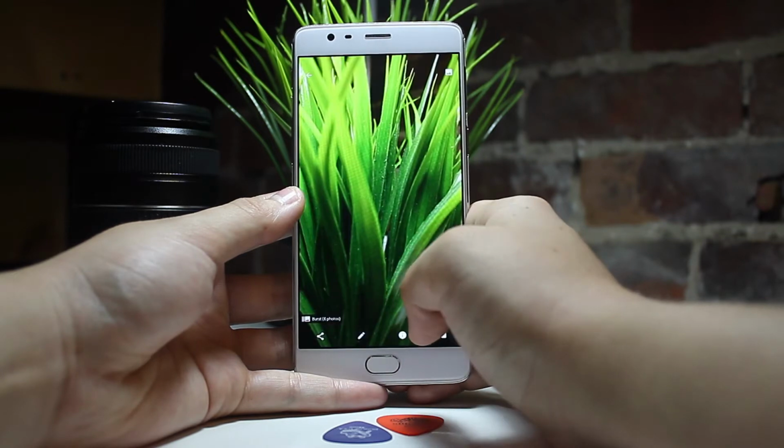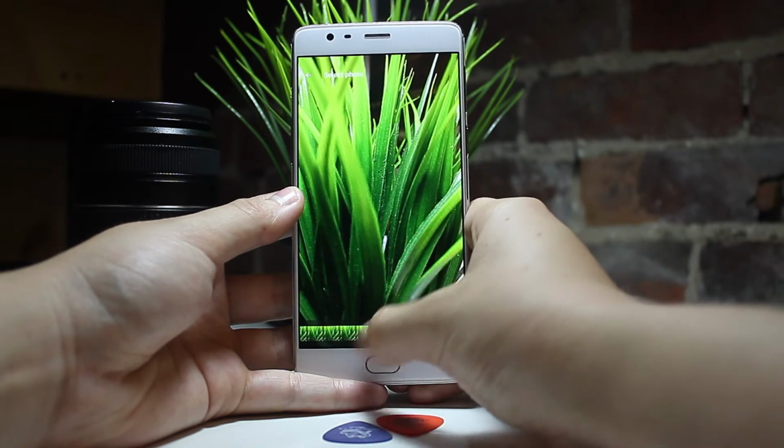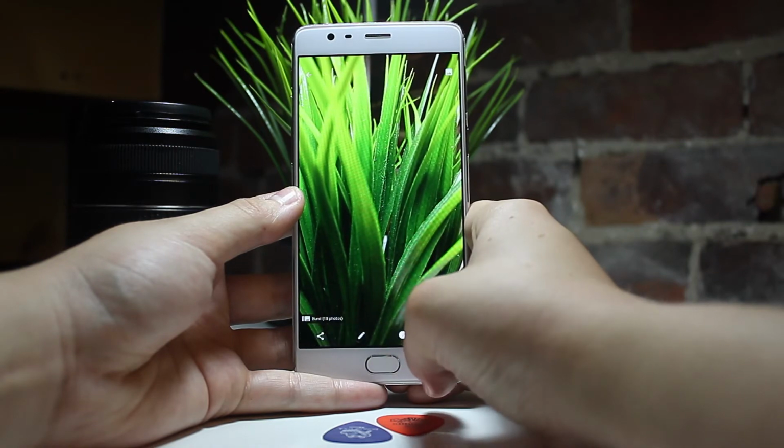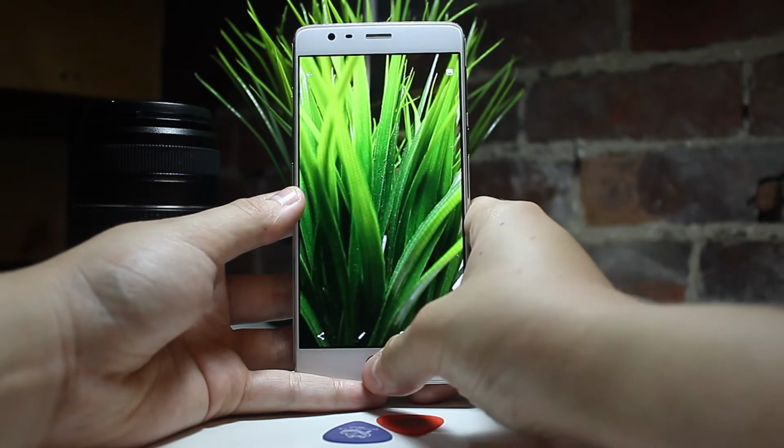Unfortunately, it does not have optical image stabilization, which means that low light pictures are a little mediocre, and of course video in 4K is not stabilized, which makes for some shaky shots.